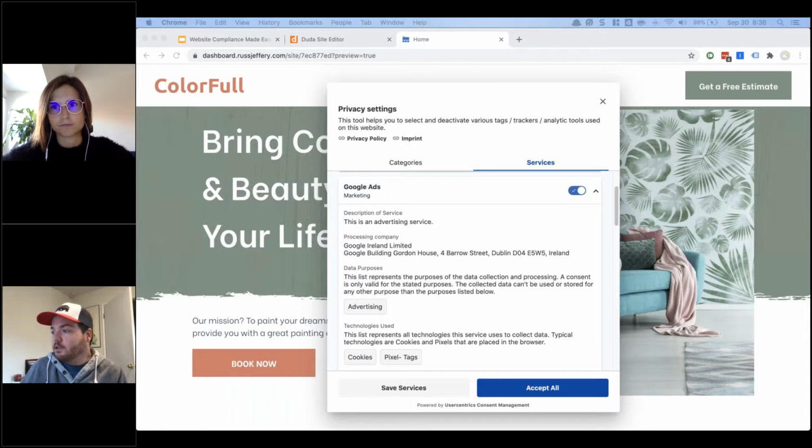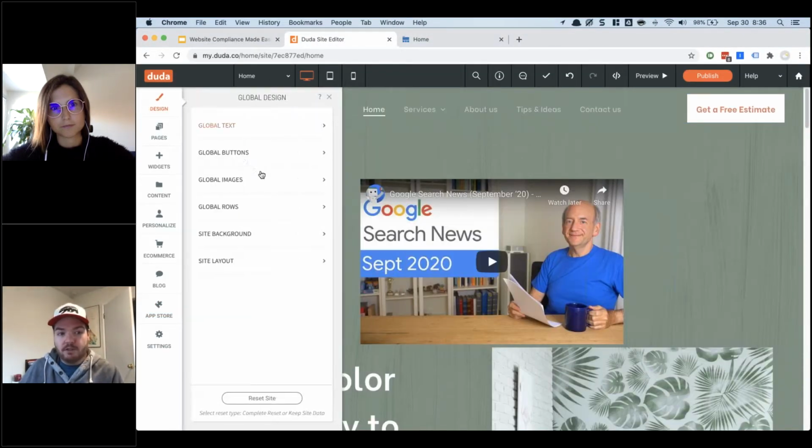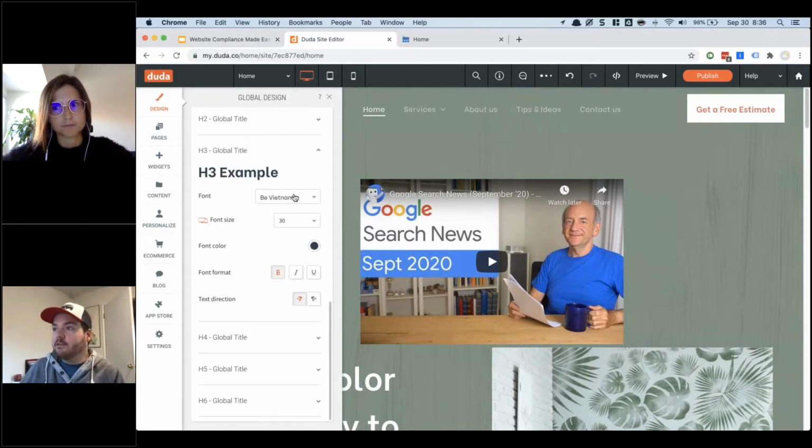Great. The next question is, please let everyone know that they're able to modify the font colors for Usercentrics to view within the global H3. So this was an issue I encountered and was informed by Duda support. What Eureka's saying here is that within the Duda editor, the Usercentrics banner will inherit the global font styles from the H3. So if you go to the H3 and say, great, I want this to be a slightly different font or a slightly different size, it'll inherit from the H3 settings as well. So you can go and set that up.